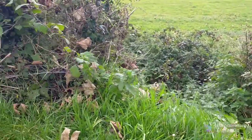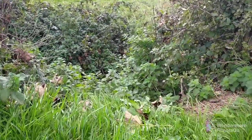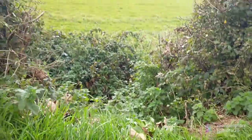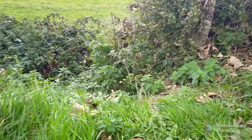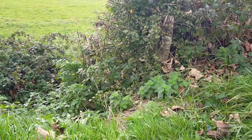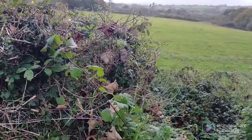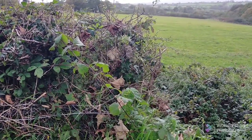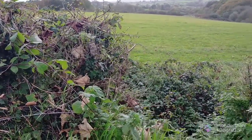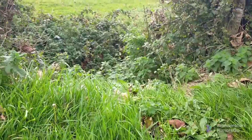And you can see this gap here. And obviously that's where all the grass clippings went. I've got grass coming through, but it's going to take a long time for that to heal up, so I'm going to help it along. I do have hawthorn on that side and on this side, so I possibly won't get any hawthorn. I'll probably get some blackthorn and some hazel to re-establish this bit here.